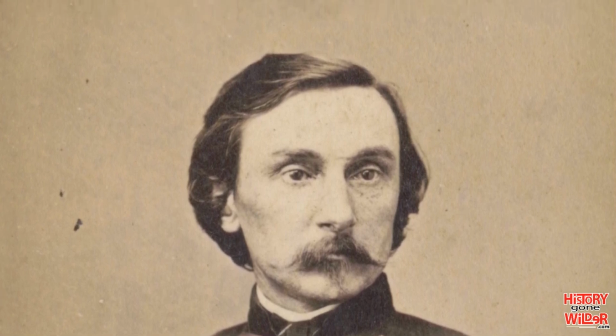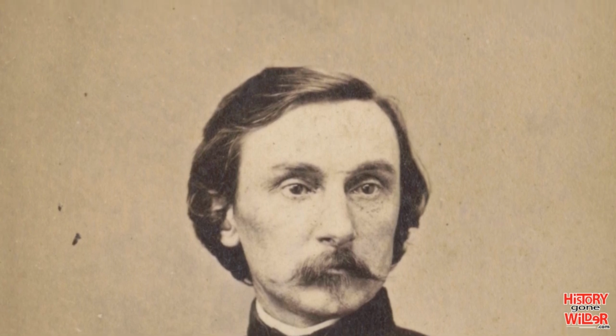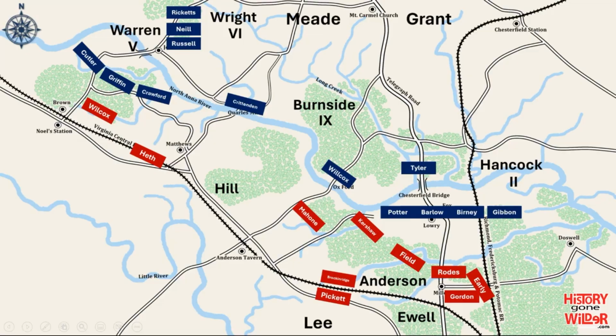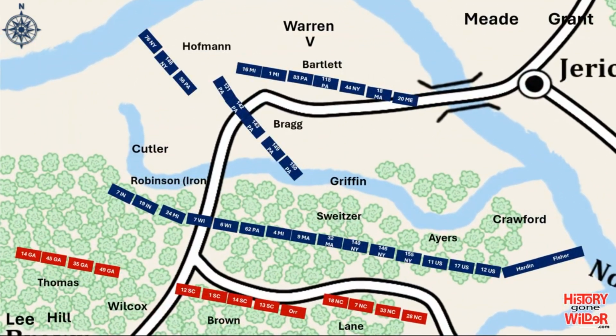Charles Griffin's division got across first, establishing a beachhead on the other side of the river, and that allowed the other divisions in Warren's corps to cross. Soon the majority of the corps was across. Approaching their position was the division of Cadmus Wilcox. Rooney Lee, Robert E. Lee's son, and a cavalry division commander notified Wilcox that it was just cavalry in his front and that it would be easy to throw them back. Wilcox advanced toward the river, expecting to encounter some dismounted cavalry, but ran into most of Warren's corps.